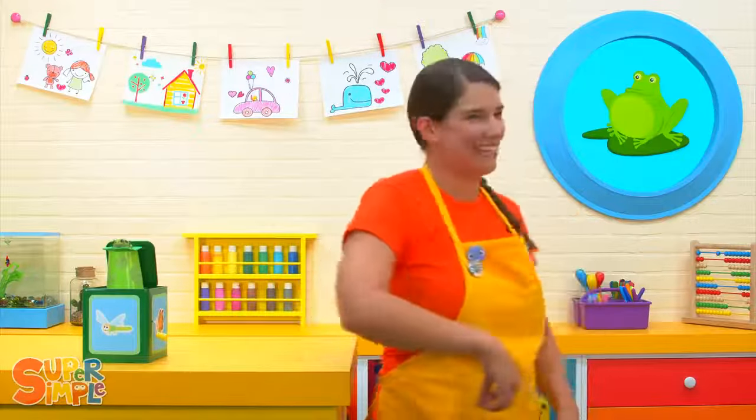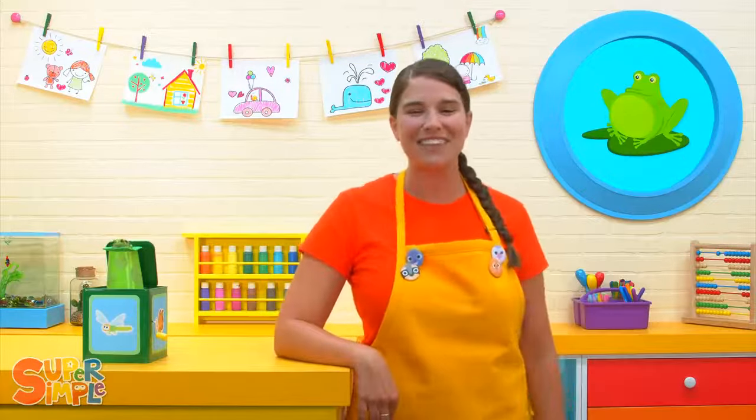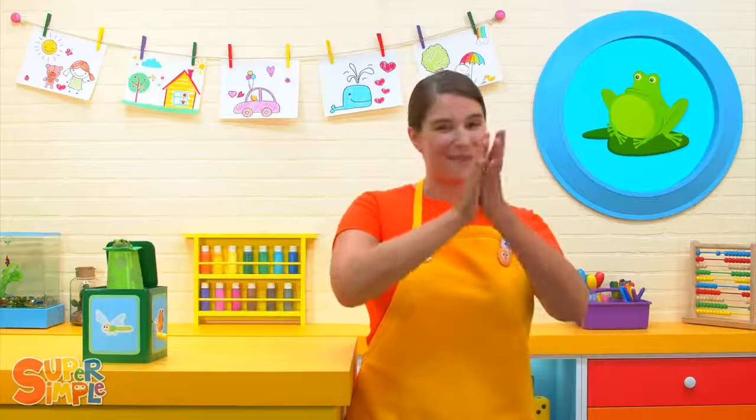Whew, that was tricky. One more frog snuck in there. Nice hopping, everybody. Eli says he loves the hopping ABC game. Moira and Jude are hopping around. Nice work, everyone. You did a great job hopping.